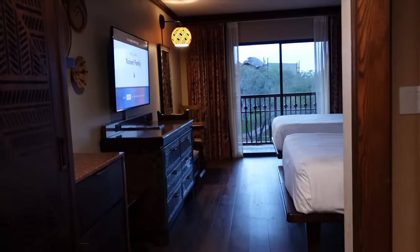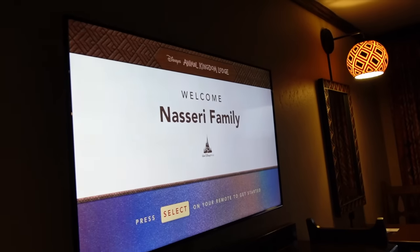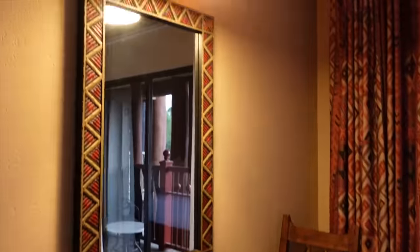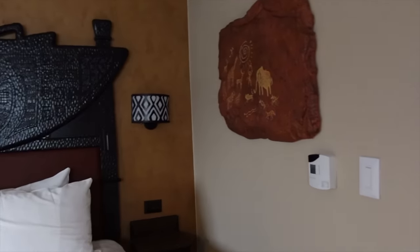Let me turn the lights on. Oh my God. Okay. Wow. Lord have mercy. I love the music they've got going on. Nasseri family. Very cute. Disney's Animal Kingdom Lodge, welcome. Love all the details over there, and just everything. I've obviously never stayed in Animal Kingdom Lodge room before, so this is so cool. And we've got two queen size beds, even though it is just me. That's nice. I might just switch beds over the next 10 days that I'm here.